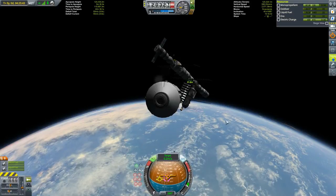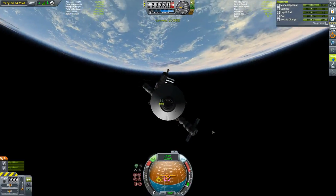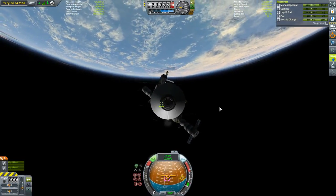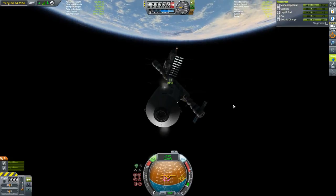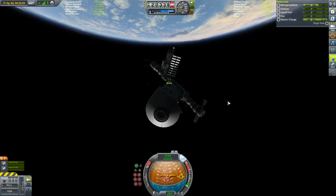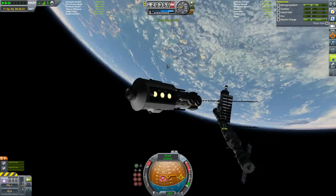Hopefully now, you see now it's trying to keep itself stable and it's doing totally the wrong thing again. It's actually the other way. Don't twist and turn and go bananas like this. What a waste of monopropellant. Okay, let's pass by the station without hopefully eating anything.